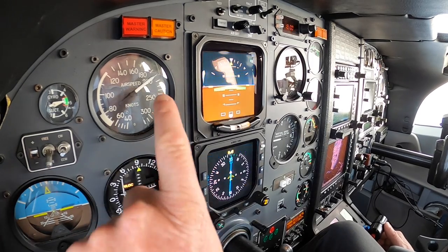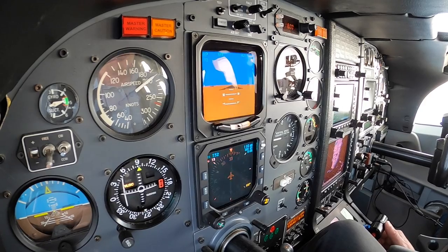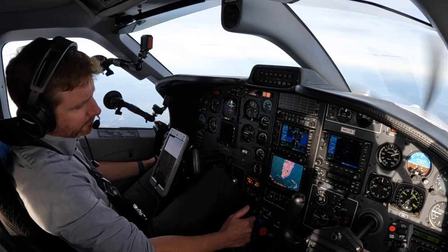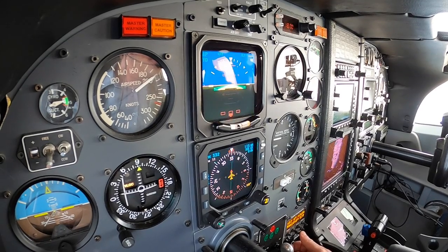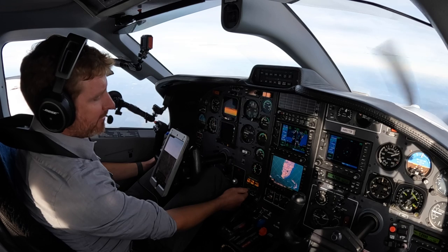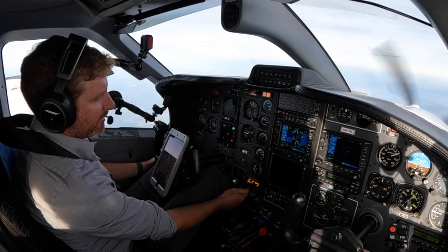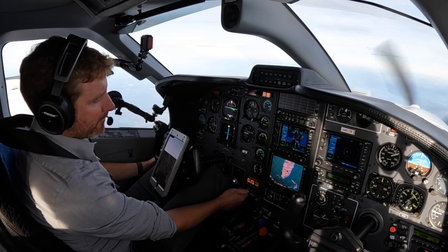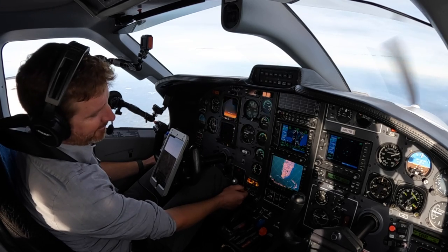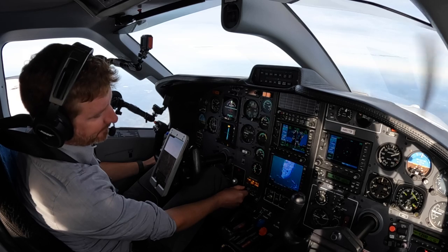So there we go. The airplane's built up as much speed as it's going to get here. We're showing 200 knots indicated. We go down here to our air data computer. We got a true airspeed of 270. And we're doing a Mach 0.42. So not the fastest airplane in the world, but not too bad.